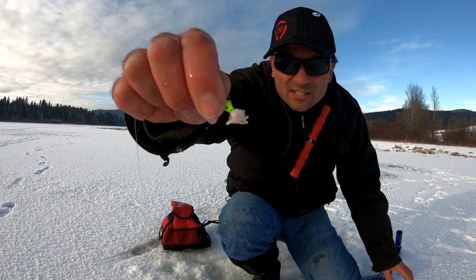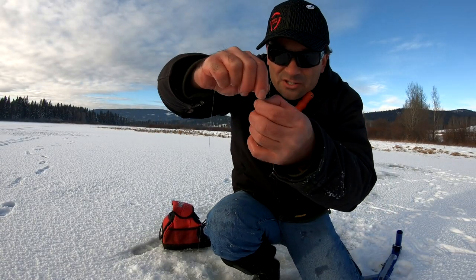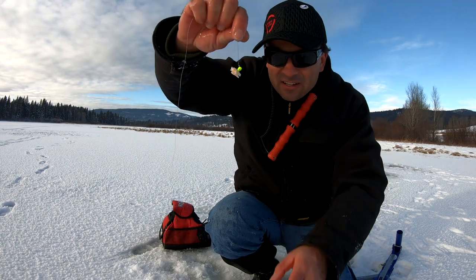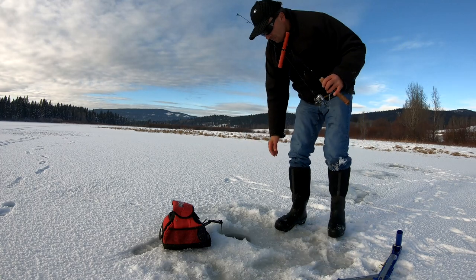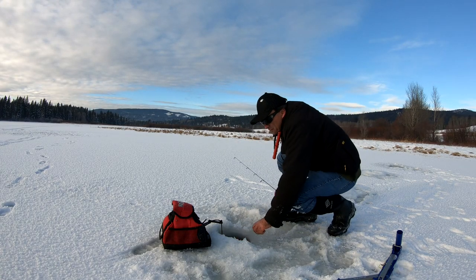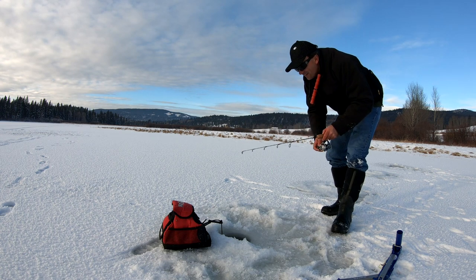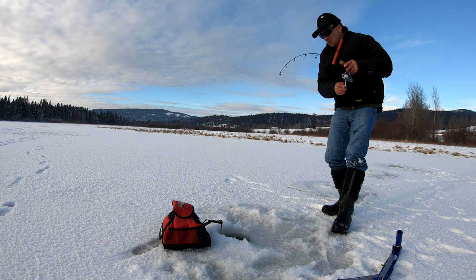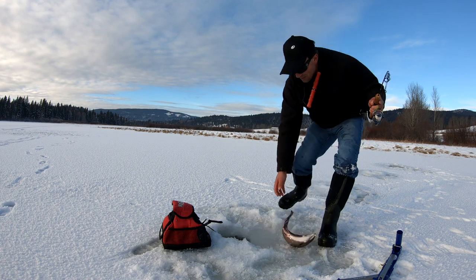Break off a little tiny piece of shrimp like that. You want your jig hanging at a little bit of an angle. Don't let it hang straight down. Oh, there's one already. Got him. Oh, that's a nice one.